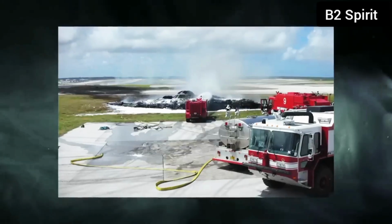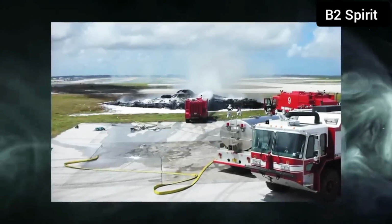In a more recent incident, on May 19, 2020, a B-2 stealth bomber crashed during a training mission over Whiteman Air Force Base in Missouri. The aircraft, which was part of the 509th Bomb Wing, experienced a catastrophic engine failure shortly after takeoff, forcing the pilot to eject from the aircraft. Fortunately, the pilot was able to escape with only minor injuries, but the B-2 bomber was lost in the crash. The investigation into the incident revealed that the engine failure was caused by a faulty component that had gone undetected during routine maintenance checks.